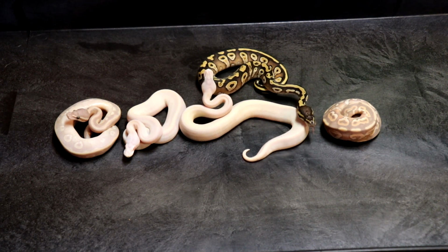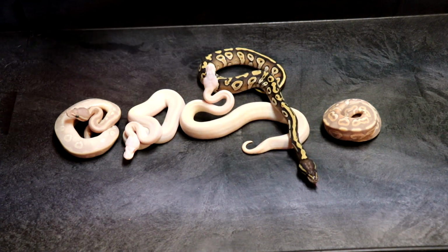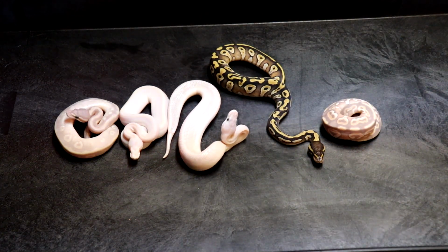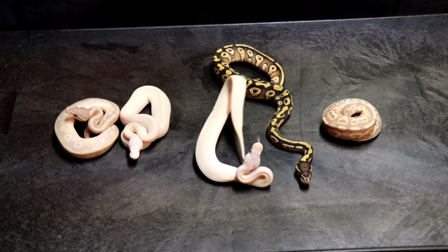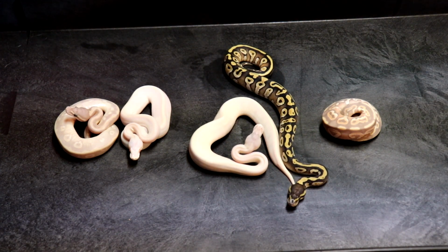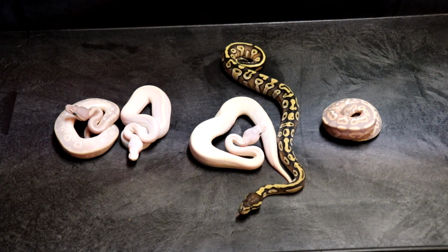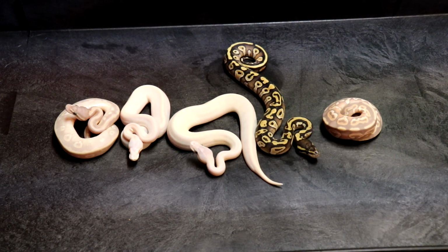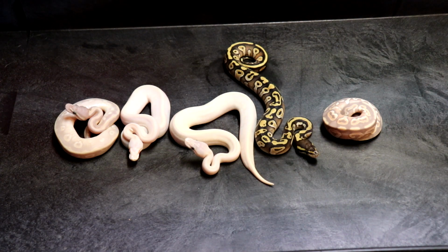All right, so what we have here, if I can get her to strike one time so she has a little bit of a down period where I can pick her up. Oh, she got me. But the one that is acting up right now is a Super Mojave Het Albino. We do believe she also has spider on her. It's a 50% chance, but she looks very much unlike the other Super Mojaves that we have hatched out, showing that she does show pattern. She has a great amount of pattern underneath.